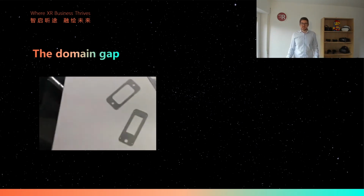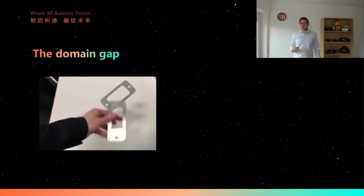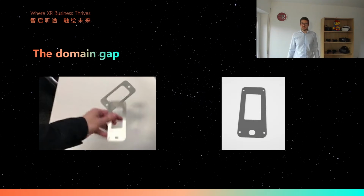The problem is still the domain gap. The domain gap describes the difference between the real photographs and the synthetic renderings. As you can see here, there's a huge difference, especially because the real objects are shiny and they might reflect light. So when we trained with just synthetic data, those results were not usable for real-life camera frames. So we needed to close this domain gap.